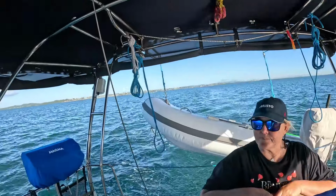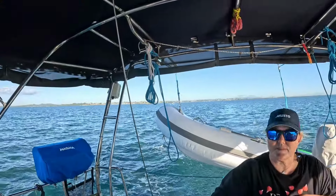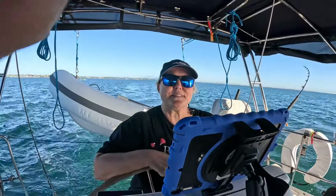Yeah, here comes a green boat. Oh, there goes a white boat. Green boat's very green. There you go. Good job, Captain. Thanks. Captain, my captain.